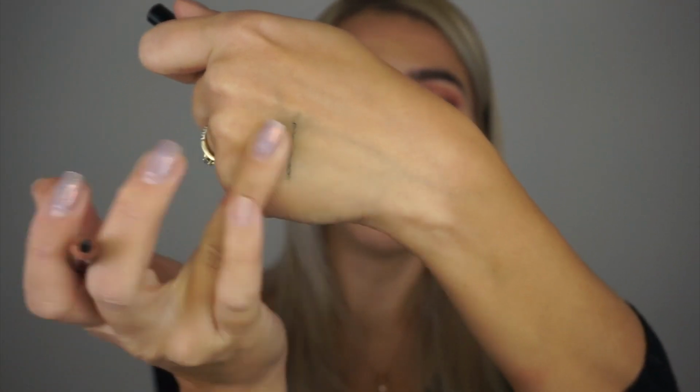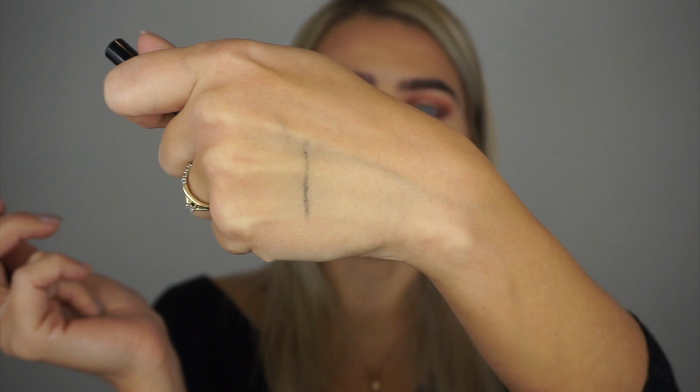Okay, so it's perfect for creating the smoky eye if you wanna go just close to the lash line and leave the smudge off. I'm not gonna do that. All I'm gonna do, I'm gonna go with black pencil very close to my lash line and then in between the lashes and on the lower lash line, on the waterline.